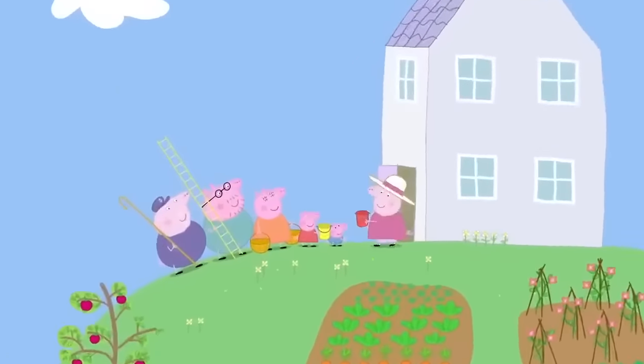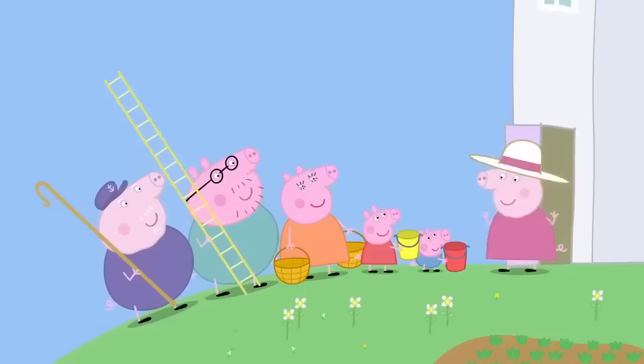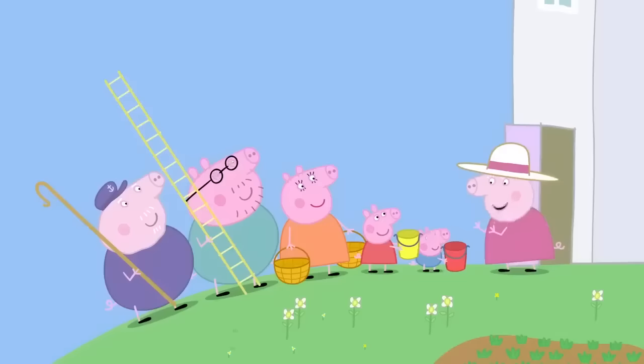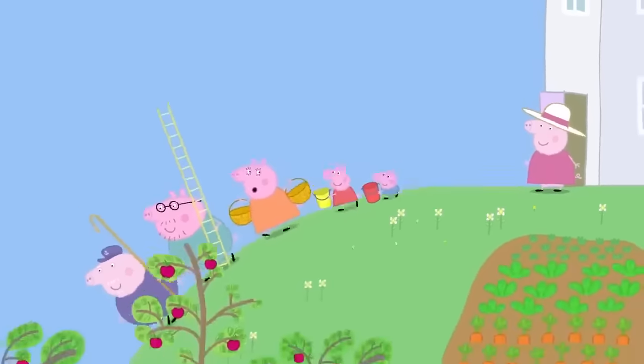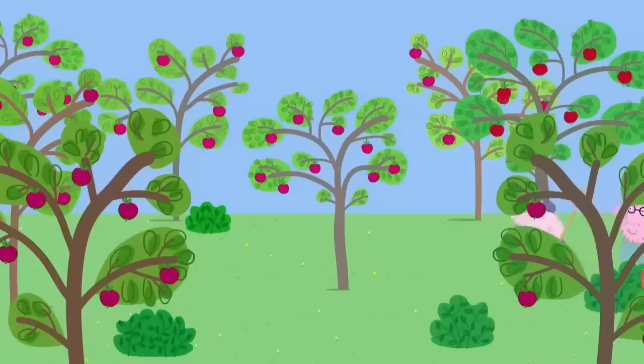Peppa and her family are at Granny and Grandpa Pig's house. Today I'm going to make apple and blackberry crumble. Yummy! I need you brave explorers to go and get the fruit. Aye, Granny Pig! We've got baskets for the apples. And buckets for the blackberries.